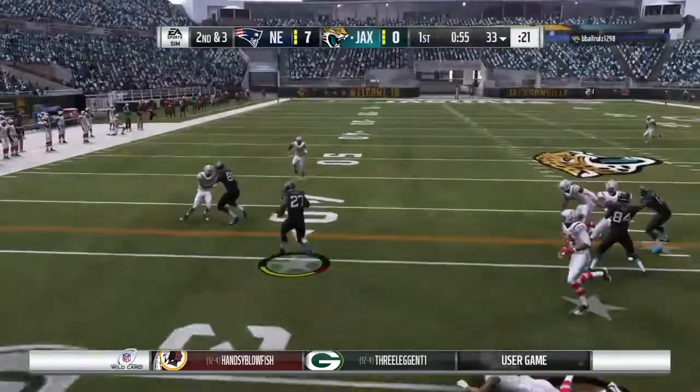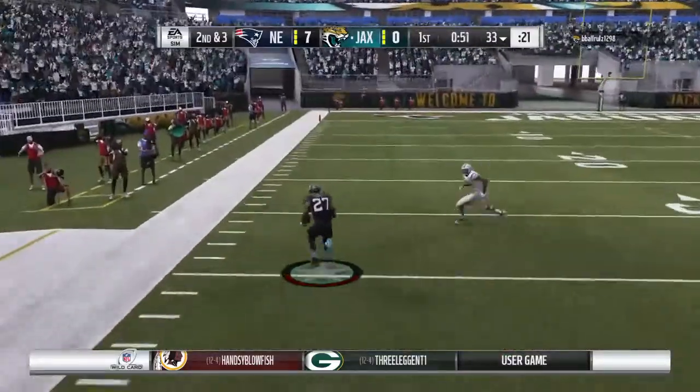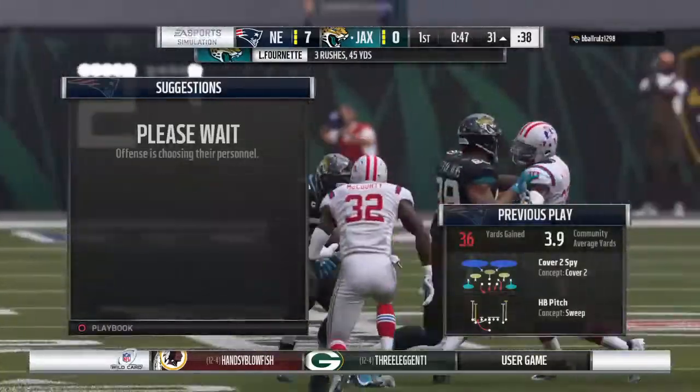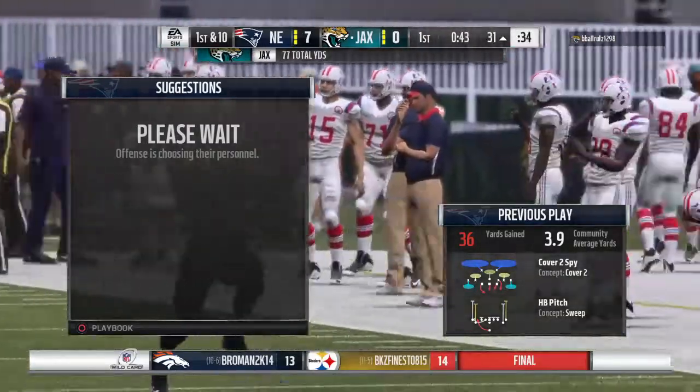On 2nd down, here's Fournette. And some space here. Breaks the tackle, now an alley. And he takes this one down almost all the way to the 30. A big play on the ground there. It goes for 36 yards.